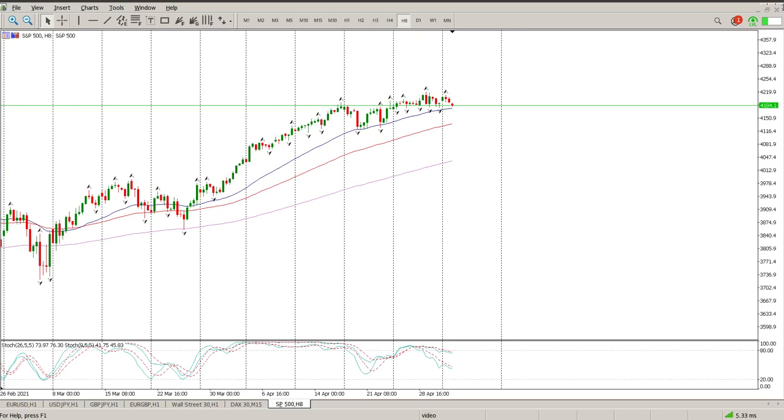Good morning everybody, and this is your S&P 500 day trade setup for today. So at the moment we are still very much consolidating, and there's my consolidation area. It's pretty clear to see.